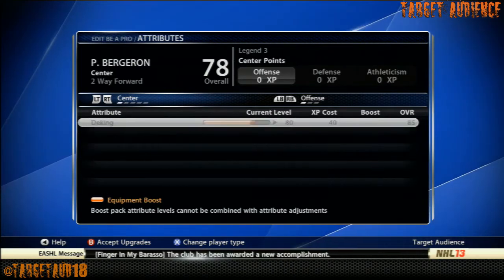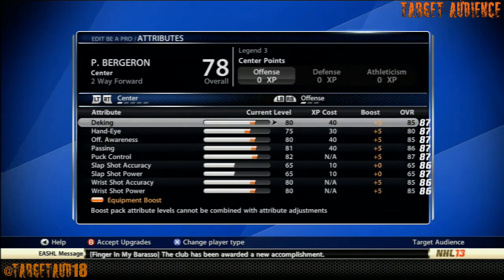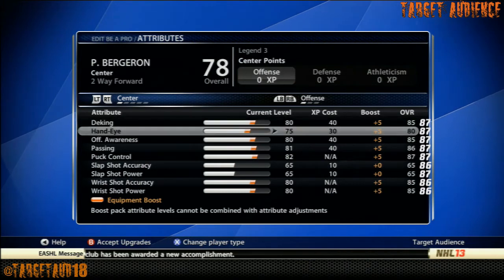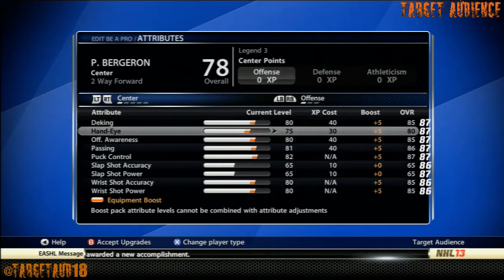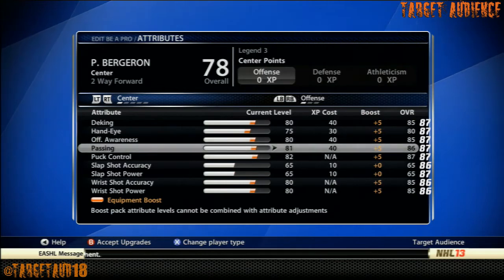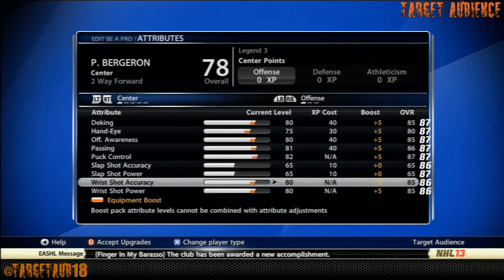So let's take a look here. Center for offense, Patrice Bergeron, two-way forward. Deking to 85. You'll see that's a little bit lower than what he's got. Hand-eye, 80. You'll also see that's considerably lower. Offensive awareness at 85. Passing at 86. Puck control at 87. And then both the shot categories at 85, okay?